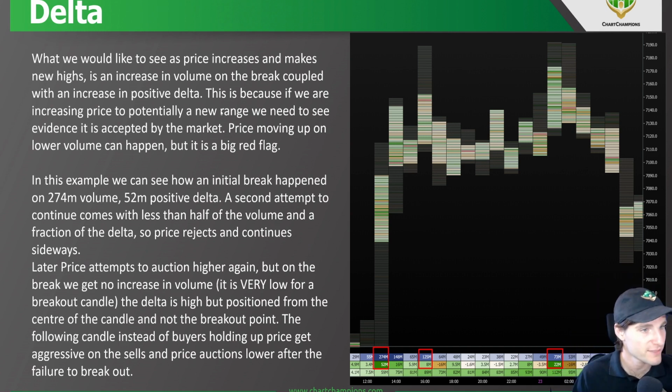But you essentially go from range, impulse, range, impulse. So this is because if we are increasing price to potentially go to a new range, then we need to see evidence that it is accepted by the market. And the word acceptance is all about volume. It's very important, the volume. Price moving up on lower volume can happen, but as mentioned, it's a big red flag.